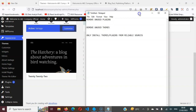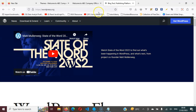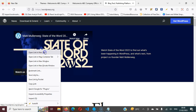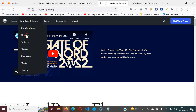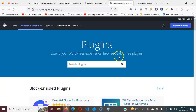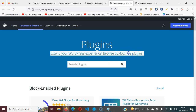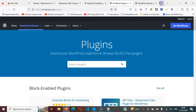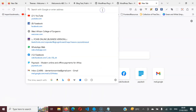There are a lot of reliable sources you can get themes and plugins from. Number one place is from the WordPress themes and plugin directory. From the theme directory, you can see themes. From the plugin directory, you can see plugins. They are all listed here. Look at it. There are 60,000 free plugins here. There are 10,000 free themes here, although all of them are not free. So these two are reliable sources. There are other reliable sources, but I'm not going to be mentioning them right now.